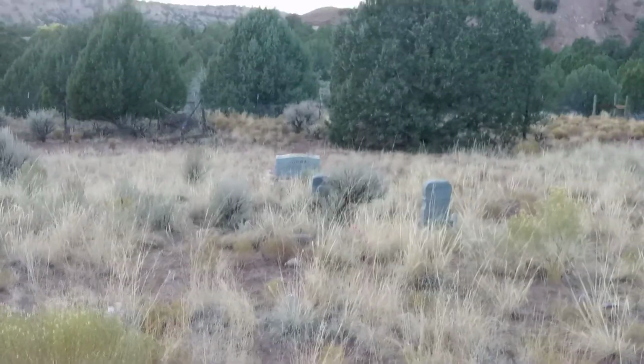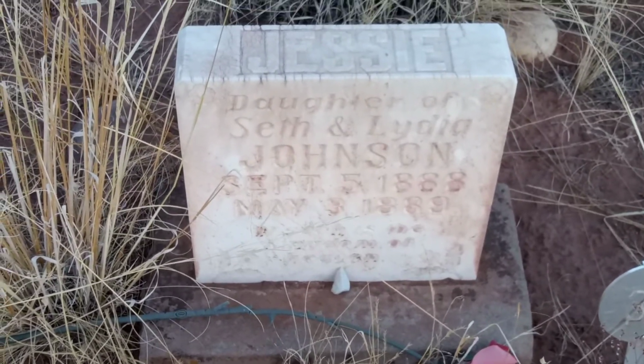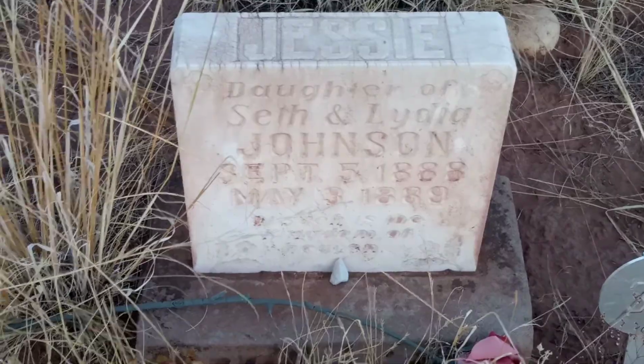All right, let's see. This goes back a little bit further than I thought. We'll hit those guys here in a minute. My husband's walking around catching. Oh, I see one with a lamb. Those always catch my eye. That means that's a little one. This white stone, foot marker. Jessie, daughter of Seth and Lydia Johnson, 1888 to 1889. She was just a little one.